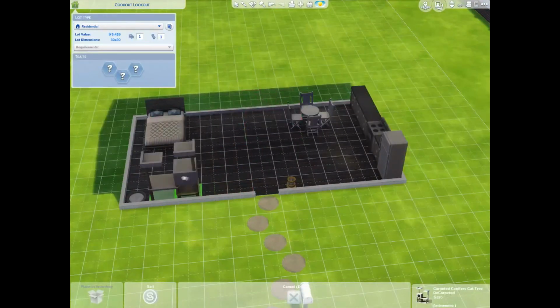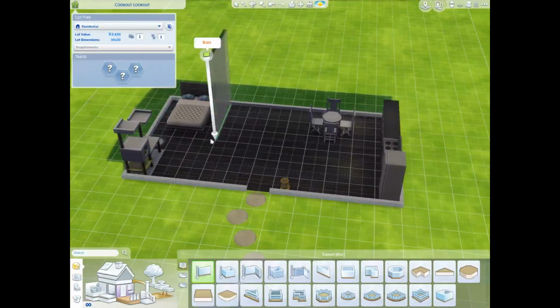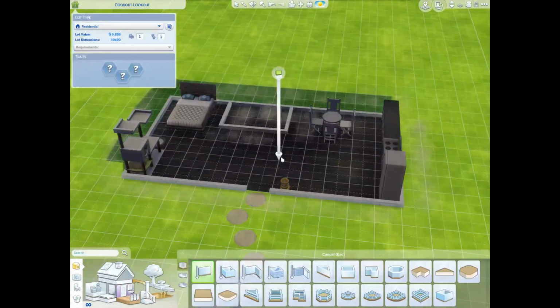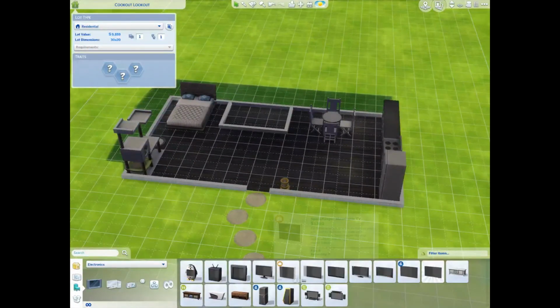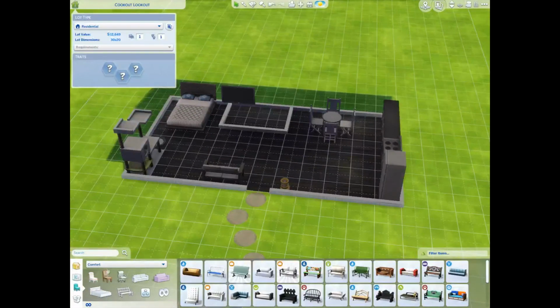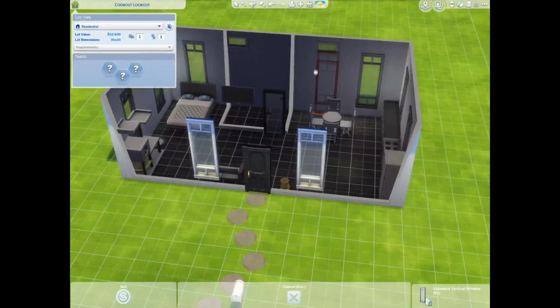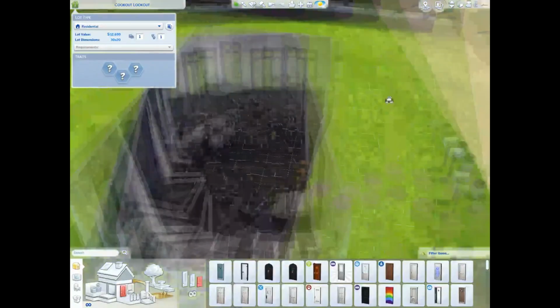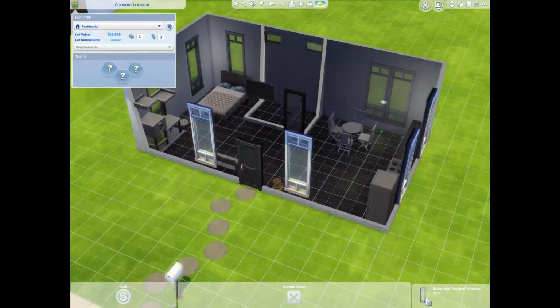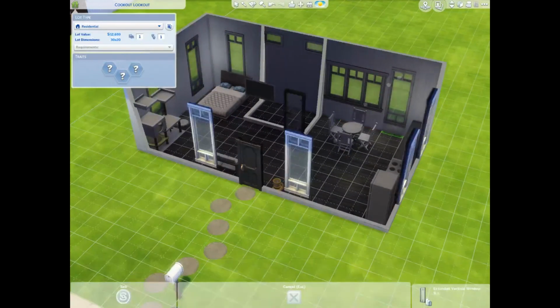So I'm also putting in some stuff for the cats because this is a house for 2 adults and a cat. And I've got the bed in there now too, and I've just done the outline for what will eventually be the bathroom. I went with a clear glass door, partially because it was cheap, but also because I felt like it was pretty fitting with the theme of tiny house.